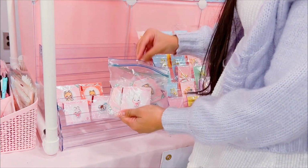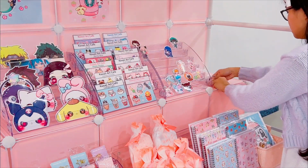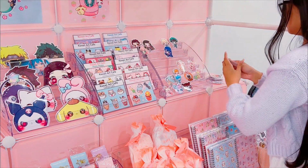My third tip is to have some clear pricing signs so people know exactly what your product is, how much it costs, and then to also pre-package as much as you can before the con.